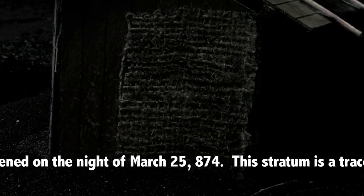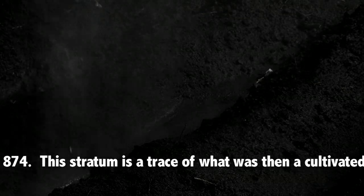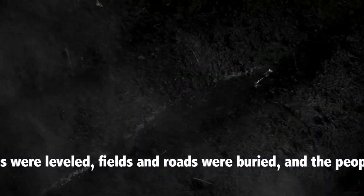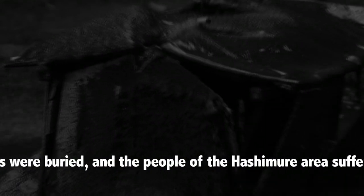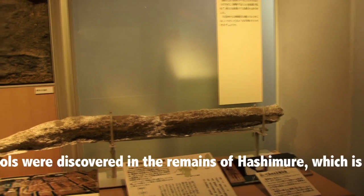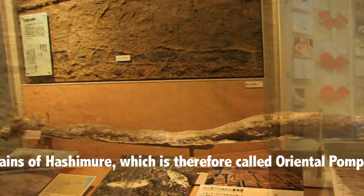This stratum is a trace of what was then a cultivated field. Due to the eruption, houses were levelled, fields and roads were buried, and the people of the Hashimura area suffered heavy damage. Houses and tools were discovered in the remains of Hashimura, which is therefore called Oriental Pompeii.